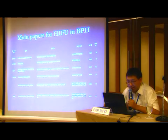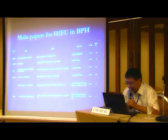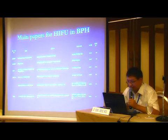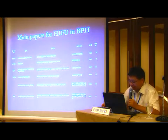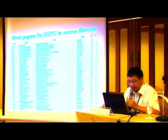BPH and prostate cancer can also be treated by extracorporeal HIFU and intracavity HIFU. Maybe the intracavity equipment is more direct and more efficient in heating. It has been broadly used in Europe. I estimate that most HIFU in China is used in the treatment of tumors, such as this.